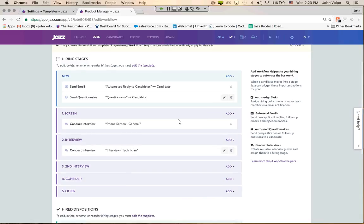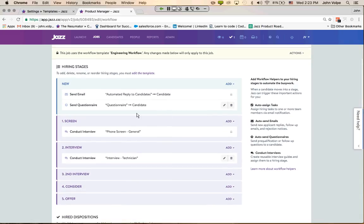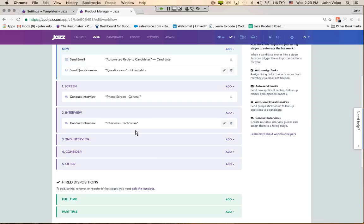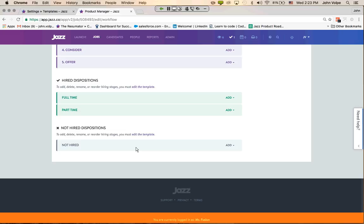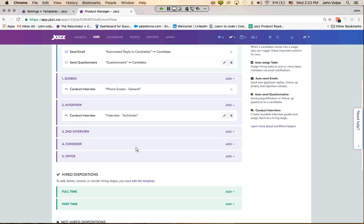Now, again, these questionnaire helpers can be added to any stage, not just a new stage. So if you did want to add to an interview stage or maybe a pre-screening stage, you can. You can even add it to a not hired stage. If you're looking to get some feedback about your recruiting process, feel free to create an exit questionnaire and associate that to a not hired position. There's really a lot of things that you can do with this new questionnaire helper.